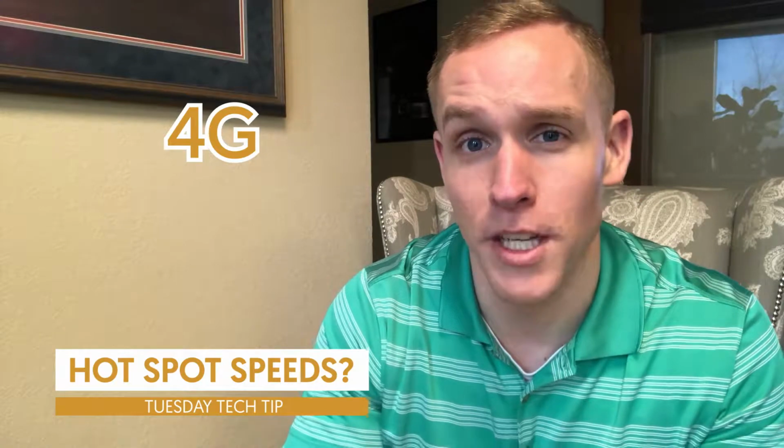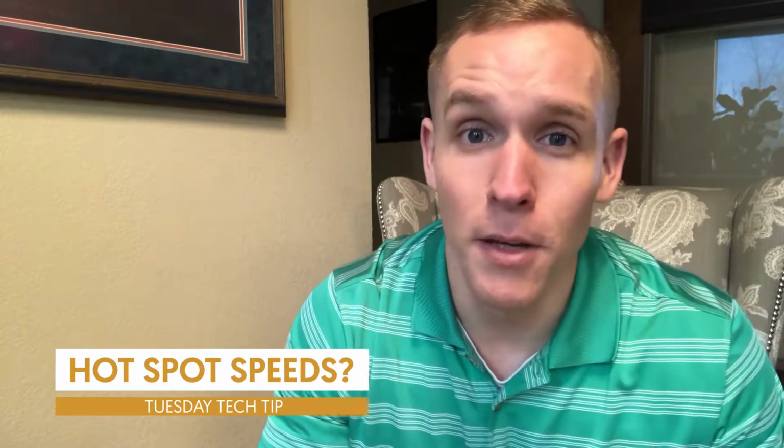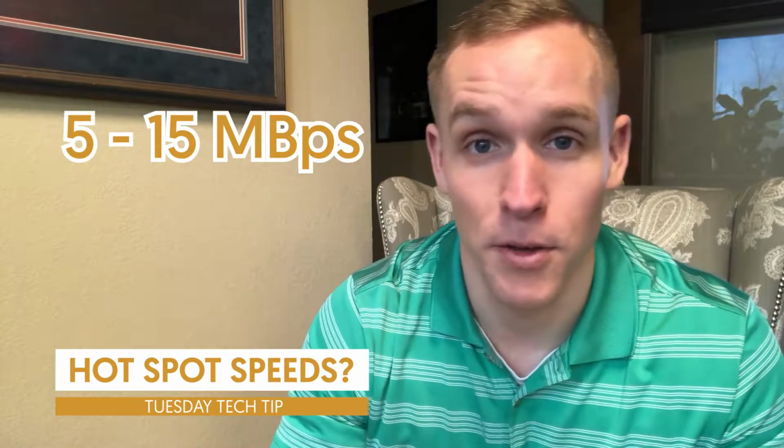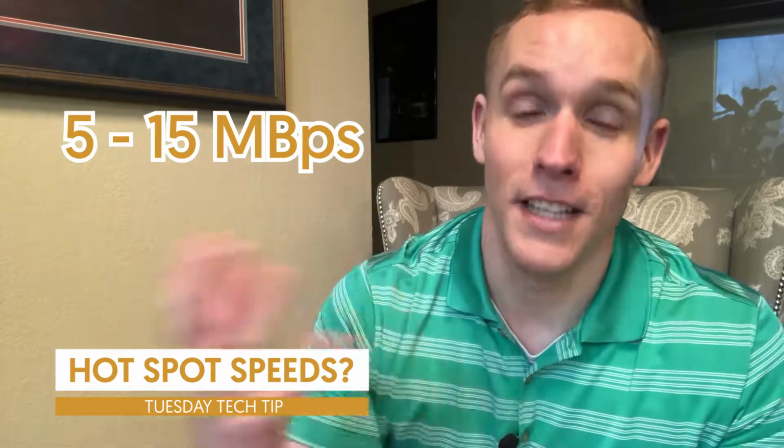Next, we're going to go to 4G. It's very common to have a 4G connection, though you'll run into it more spottily. A 4G is going to typically run between 5 and 15 megabytes per second. So just know it's going to be more proficient, but still not to the latest level that we're used to.